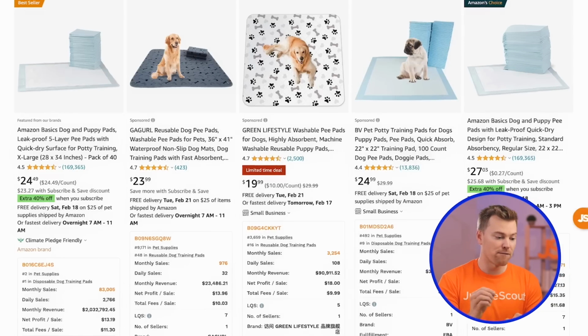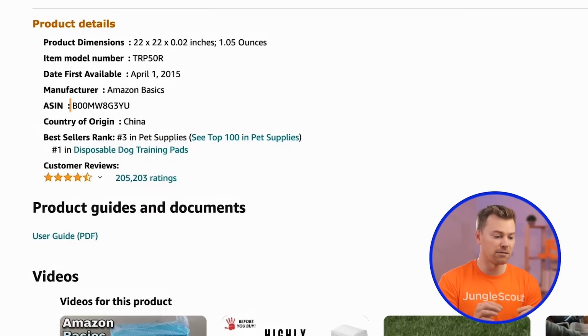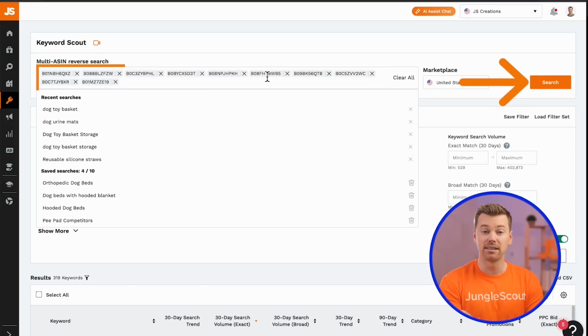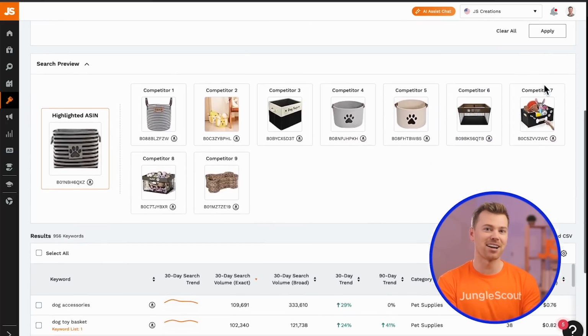For this, you can either find their ASIN over on the Jungle Scout extension, or if you're on the product listing, you could just scroll down under the product information section and find it here. Now, go ahead and copy those 10 ASINs and paste them back into Keyword Scout and then click search. This will now show you all the top keywords that these 10 products are ranking for.